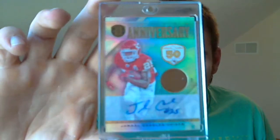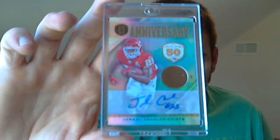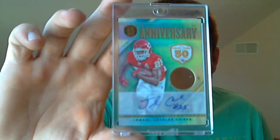On to the next couple of pickups, both from a product that I just keep falling in love with more and more, Gold Standard. The first card, numbered 8 out of 10, the 14-karat gold piece autograph of Jamal Charles. Beautiful card.